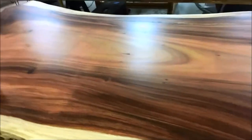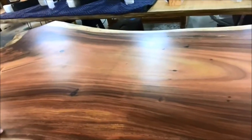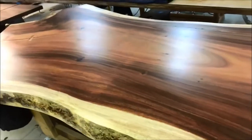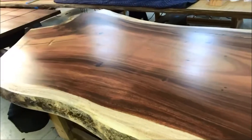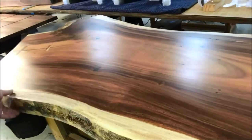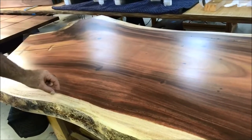But that's where the bugs typically get to, right? Yeah, the heart normally doesn't get touched by bugs. These do. But with the drying process, the bugs die. And it strengthens as it dries, or what? Well, it takes the moisture out of it, and then normally these are strong enough to just have it with the table.